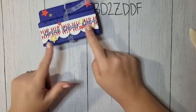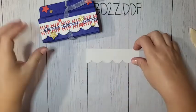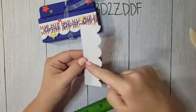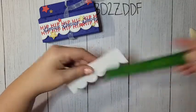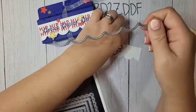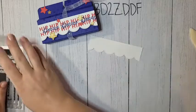All right, so we are going to work on our little stamped greeting here. So I'm going to pull out a piece of white. I didn't write down the measurements for this white. I think this is 1.5. Yeah, this is a 1.5 by 5. And I cut it using the dies from the Scallop Contours Dies. I use this border die, and I love this border die. I use this border die all the time. And so I just cut the bottom edge with that.